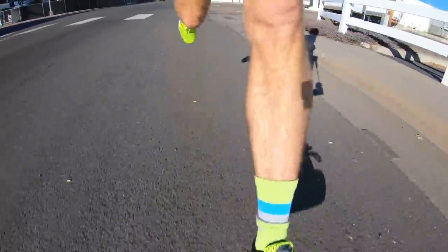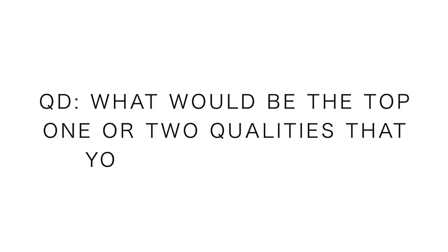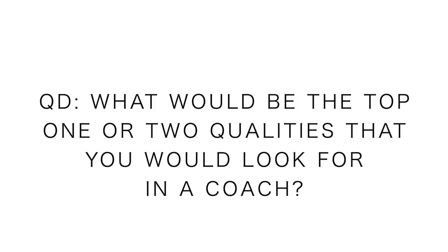So, what a topic. So coaches, that is the key word and the question of the day. What would be your top one or two qualities that you would look for in a coach? Or in other words, if you were striving for a PR, how would you want to be pushed? What would be a couple factors that you feel like, okay, I know these one or two things are really gonna help me achieve a PR. All right, does that sound good?